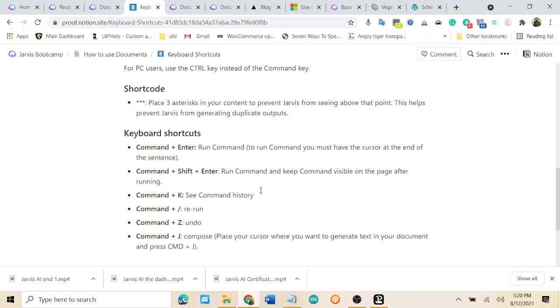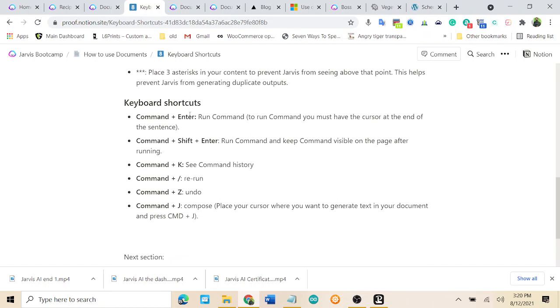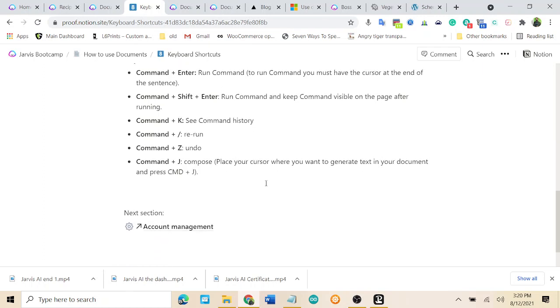Keyboard shortcuts. Look over these. Command enter, control enter, command shift enter. You see what each of them do. Command K. I would print this out. I would personally get these keyboard shortcuts and write them down, whatever, have them at your monitor, just have them right there until you memorize it.